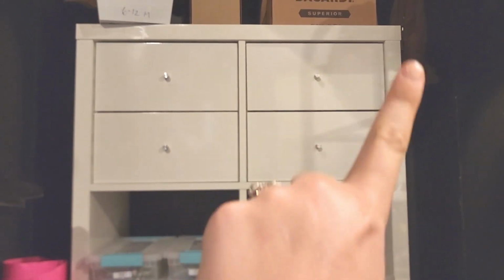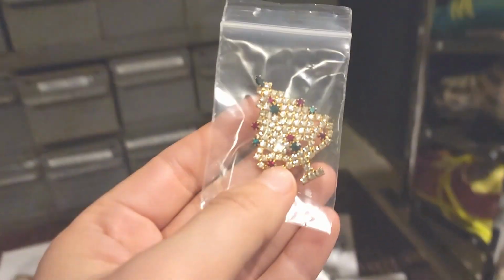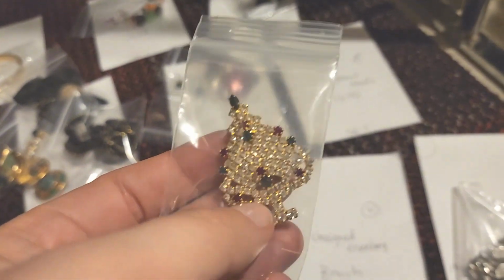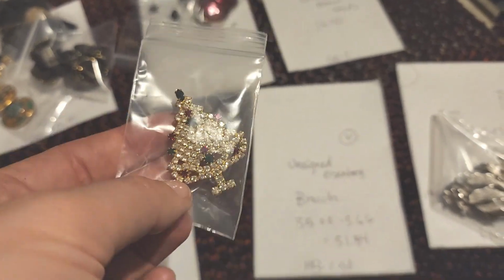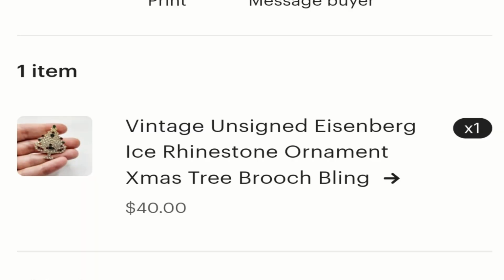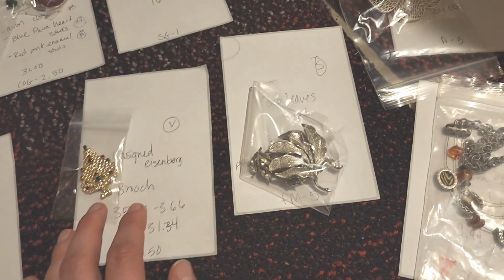Sometimes if I feel like something is expensive, I will hide it in these drawers to protect it. Yeah, you guys, I know. It was one of those things where I'm like, get it together. That's what I did. So this one sold for $35. And after shipping, my earnings were $31.34. I got that in a high bid lot for $1.50.